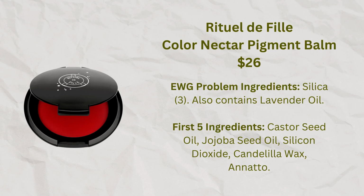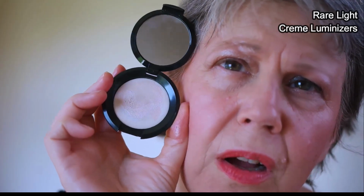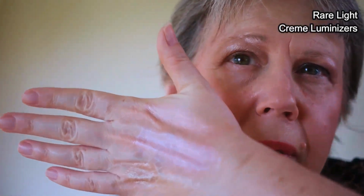Then the other product that Rituel de Fille makes that I have used a lot on my cheeks are their Rare Light Cream Luminizers. So these are highlighters, and I have 3 shades in these. So the first one I have is Phosphene, so it's kind of a peach color. And then the next one that I have is called Ghost Light. So it's kind of white opal type of a color with a pinkish purple shift in it. And then I also have one in this little sample container called Solar Flare.